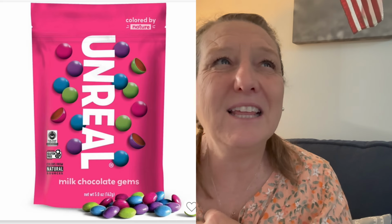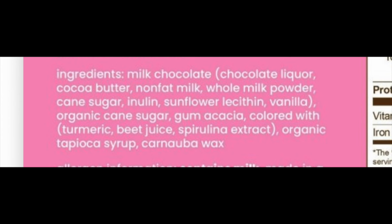We use a brand called Unreal. And I think they call them chocolate gems. They look like M&Ms. They taste like M&Ms. But the difference is there is sugar, of course. There is cane sugar. I'm not sure if it's organic or not. But there's no corn syrup, and there are no artificial dyes. They use turmeric, beet juice, spirulina, all natural things.